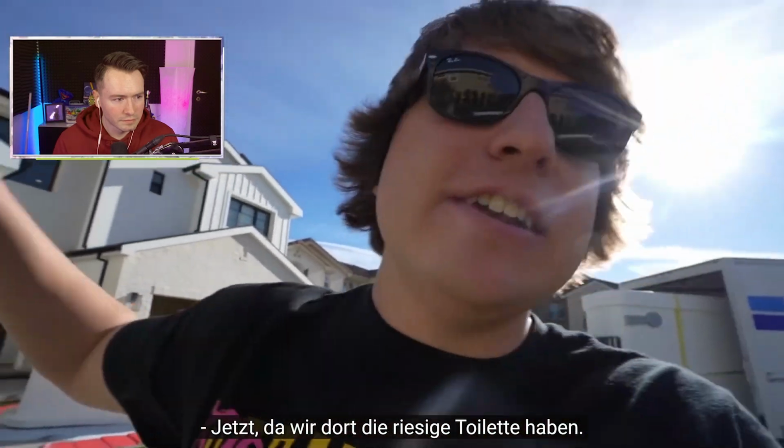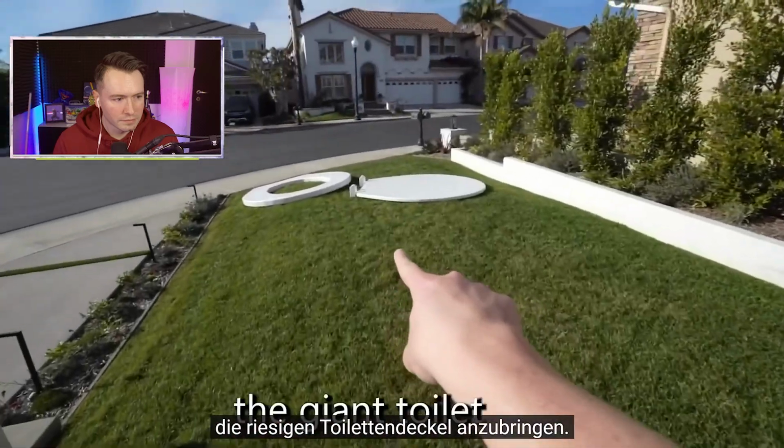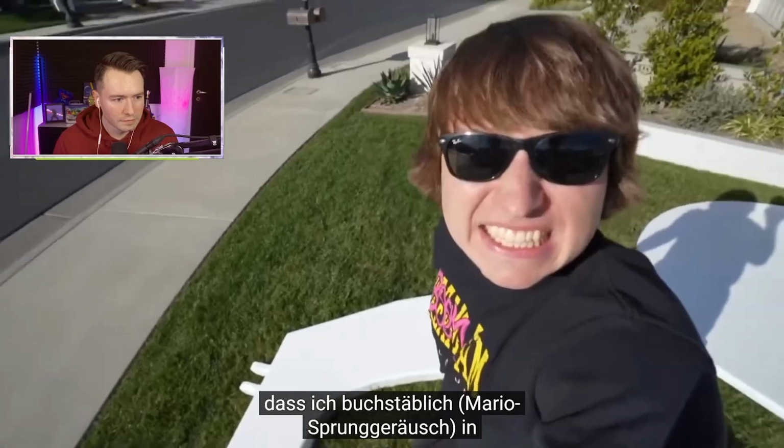Now that we have the giant toilet there, now it's time for the fun part: to install the giant toilet lids. This thing is so big that I can literally fit inside of the hole.